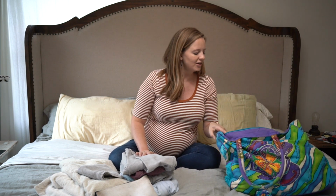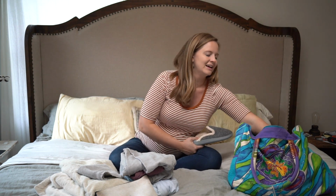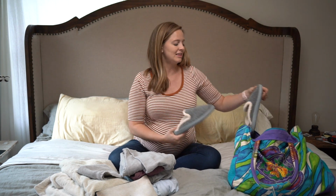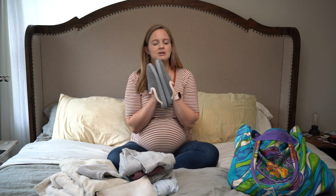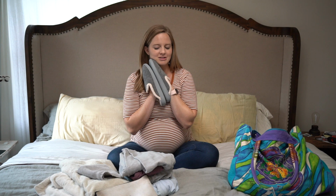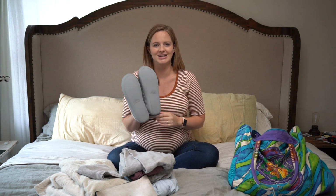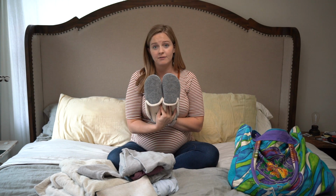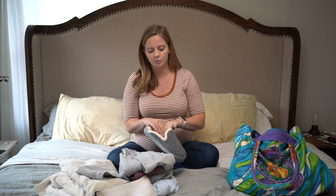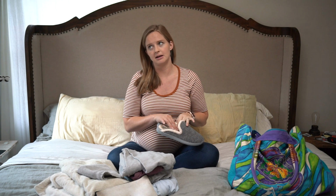Okay, so the other things I got, these are new. Got a couple new things. I got some really cozy slippers. These are so soft and cozy. I tried them out yesterday and I'm kind of sad I'm putting them in the bag for the next month because they are really cozy and it's getting cold, but they're gonna be great for the hospital. And I wanted some that are really easy to slip on. I can't remember, I know I brought socks last time.